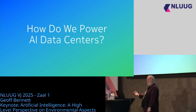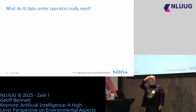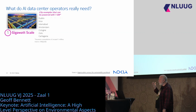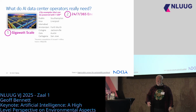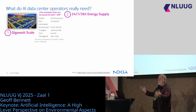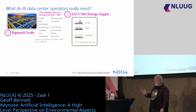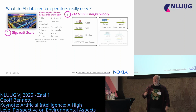So how should we power AI data centers? Well, maybe we should look at what the data center operators really want. Well, clearly they want gigawatt scale. And here are some examples of cities that consume about a gigawatt of power, including Amsterdam. They want 24/7, 365 supply. The data centers don't pause when the sun doesn't shine or the wind doesn't blow. So things like coal, gas, nuclear, these are 24/7, 365 power sources. Solar and wind are intermittent.